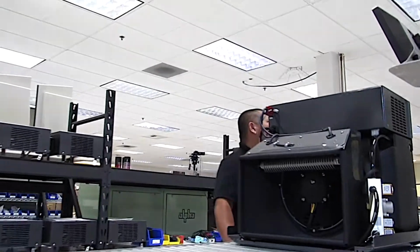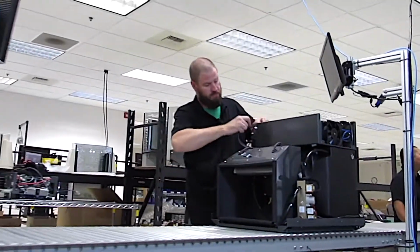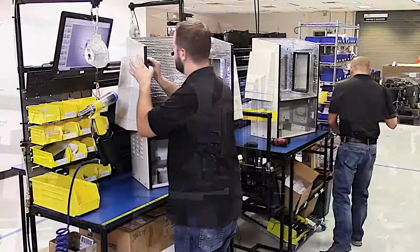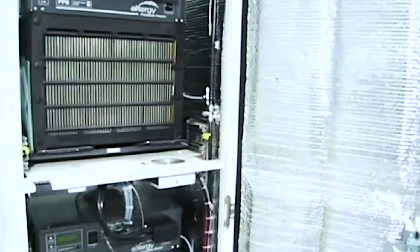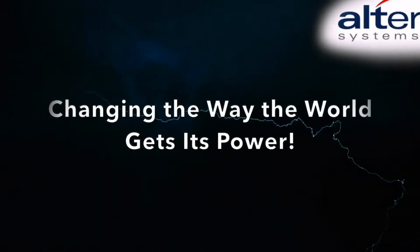Fuel cell engine assembly. Housing assembly. And integrated systems final assembly. Altergy ships to customers globally who demand reliable, sustainable, clean power. Anytime, anywhere. Altergy, forever changing the way the world gets its power.